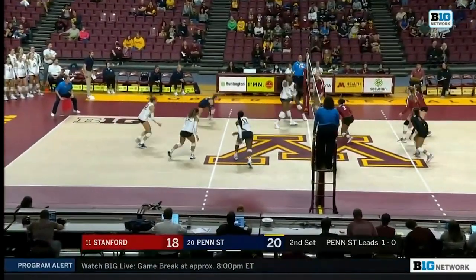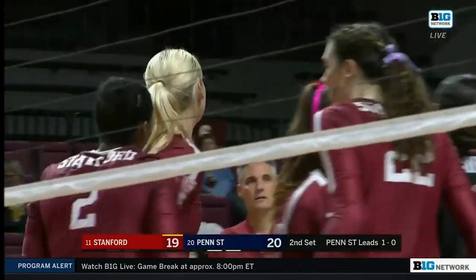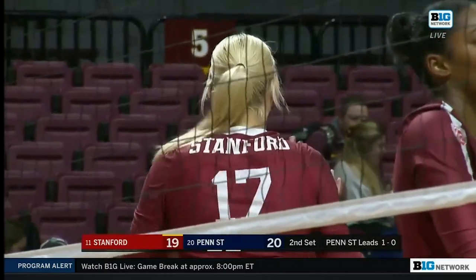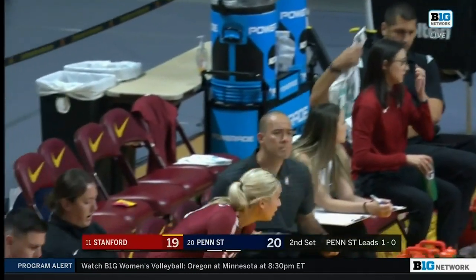Sammy Francis, and again, it looks like a misconnection. Similar to what we saw in the first set between Cami Minor and her middles, the connection just isn't quite there. Even with great passes, they're in system, but the sets aren't looking like they're in system.